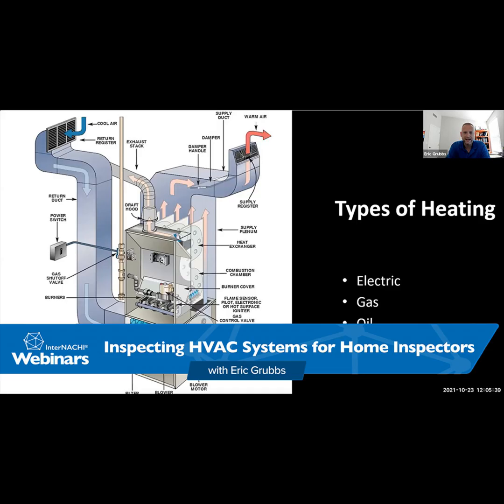Two pipes just coming out of the home, that's not good either. You need it to be set up in a way that we have our air intake separated from our flue gases, especially in a tight area like that where you might get gusts of wind that might push that flue gas right back into the air intake for that system.